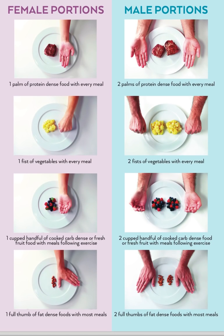So your female portions are of course on the left-hand side and the male portions are on the right-hand side. When we're looking at protein and building your plate, females, we need 1 palm-sized serve of protein, and that can be a cooked or a raw weight.